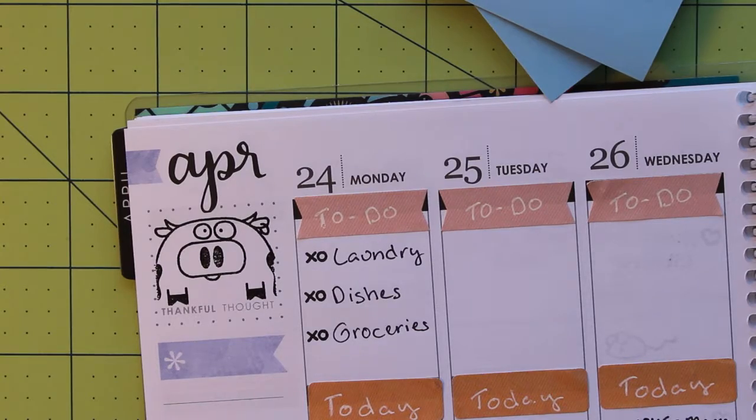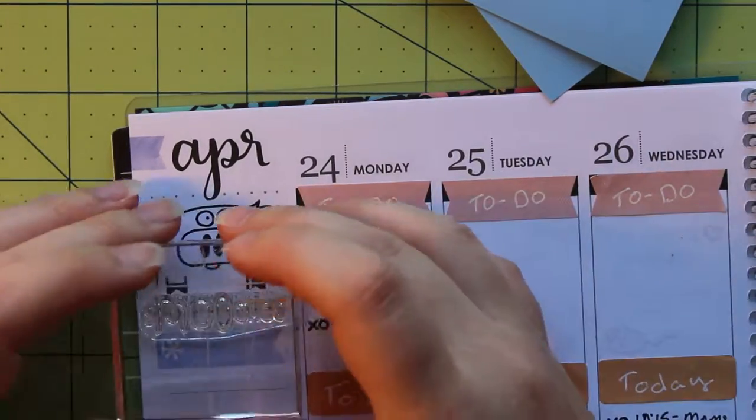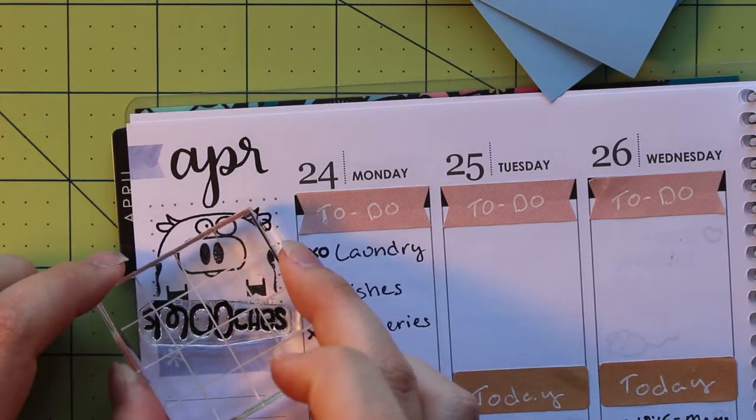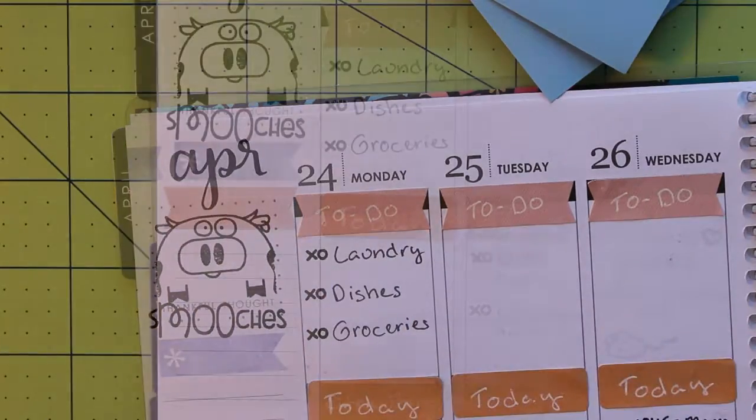This fills the box really well, but the stamp set comes with some adorable phrases that go with the creatures, and I wanted to fit one in. It happens that Smooches, the phrase that matches the cow, fits in this little space below him perfectly, so I stamp him in the space as well.